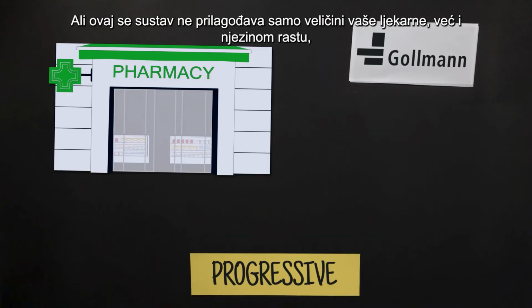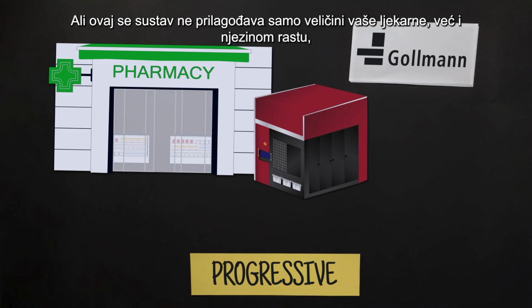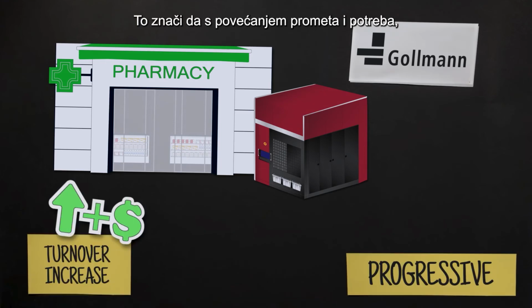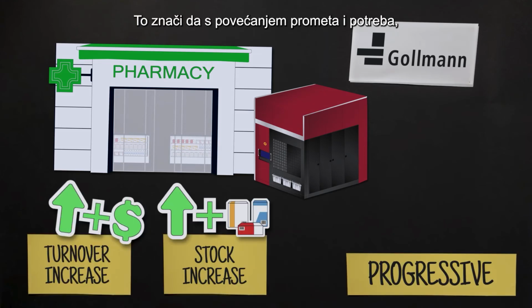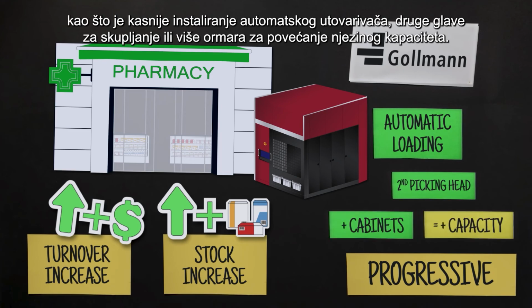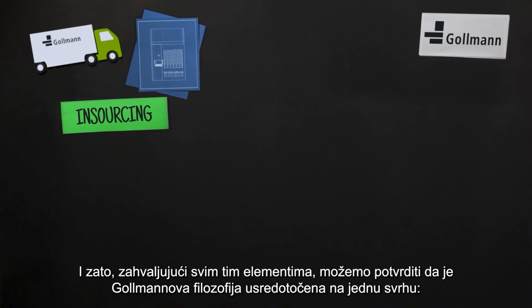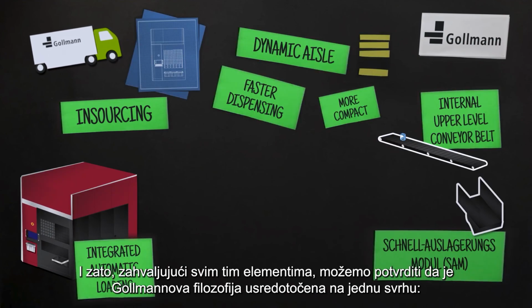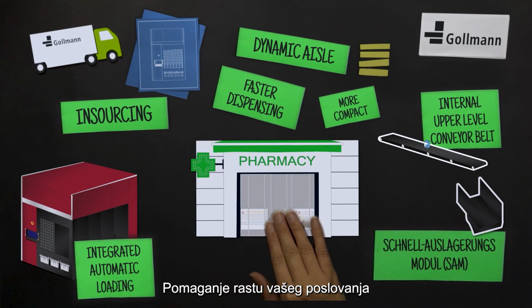But this system does not only adapt to the size of your pharmacy, but also to its growth, since the robot can improve progressively, evolving with your business. This means that as your turnover and needs increase, you can incorporate improvements and features to the robot itself, such as installing the automatic loader later, a second picking head, or more cabinets to increase its capacity. And that is why, thanks to all these elements, we can affirm that Gollmann's philosophy is focused on a single purpose: helping your business grow.